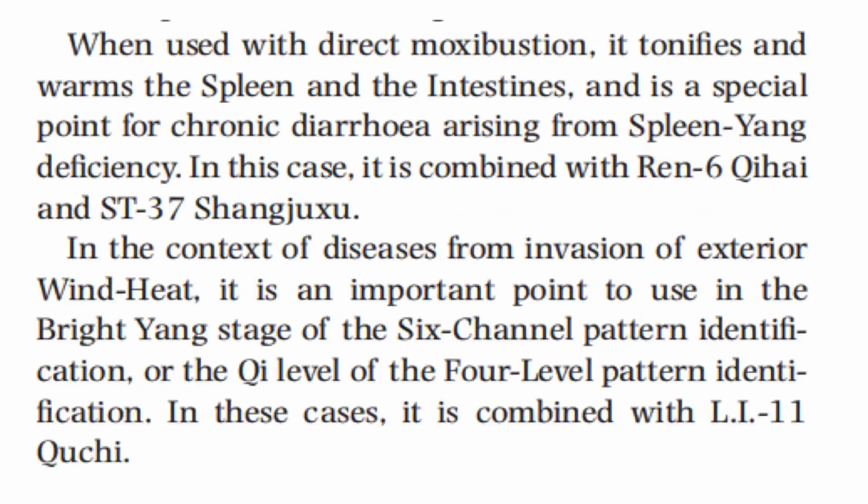When used with direct moxibustion, Stomach 25 tonifies and warms the spleen and the intestines, and is a special point for chronic diarrhea arising from spleen-yang deficiency. In this case, it is combined with Ren 6 and Stomach 37.